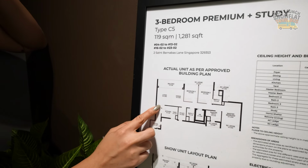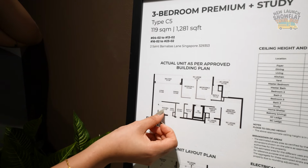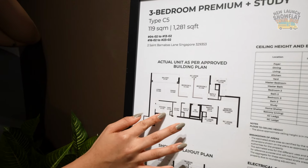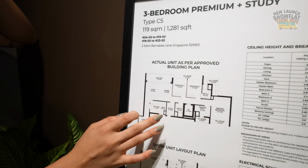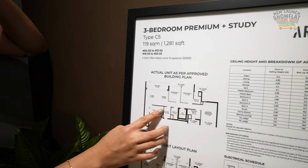So the second thing is what Marc mentioned, the study. Sometimes the study is located in this area, with the kitchen further back here. The study is then a completely open nook, where most of the time people just use it as additional shoe display or storage space. But this study functions almost like a proper enclosable study. So that's the second thing.